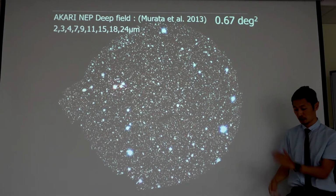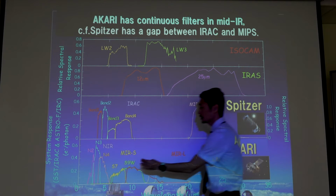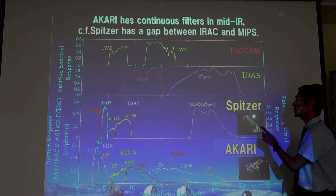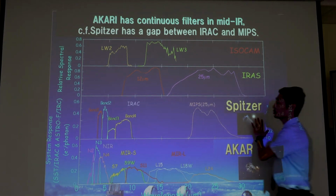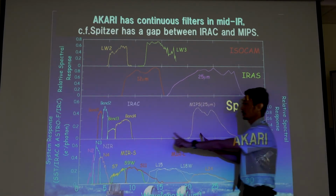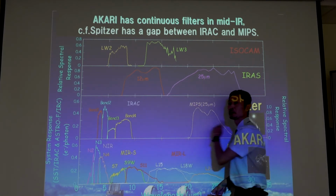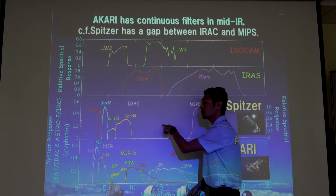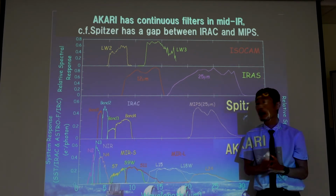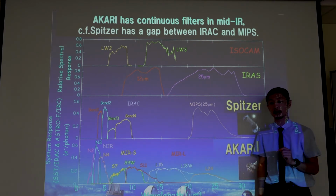This is mid-infrared data. And a very unique feature of the AKARI telescope in this region is it has continuous 9 filters in mid-infrared. There's no gap. For example, NASA's Spitzer Space Telescope was a great telescope, but it had a gap between 8 micron and 24 micron here. So if your feature is here, there's nothing to do. This was a big problem for the Spitzer telescope, creating the largest uncertainty for Spitzer-based research papers. And we can remove this uncertainty because we have filters here. So that's the unique feature of the AKARI telescope.